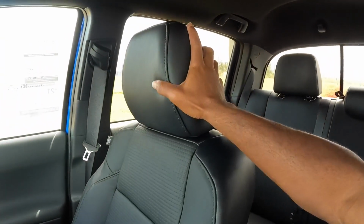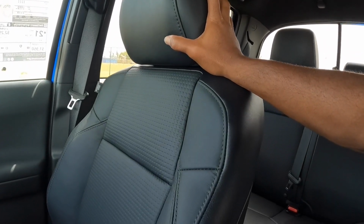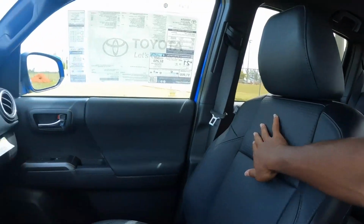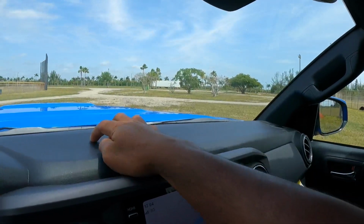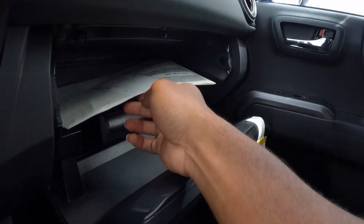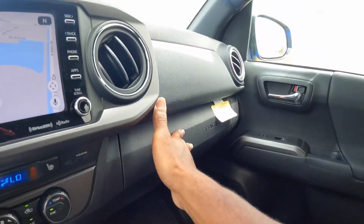The seats in here, they're supportive, they're comfortable. I like the nice leather that they use here. I like the texture that Toyota uses here in the insert of the seat. Looking at the upper part of the dashboard here, it's gonna be a hard touch plastic. There's more of that rubber texture here on the dashboard. Looking at the glove compartment, it does offer a lot of storage in here, which is really nice.